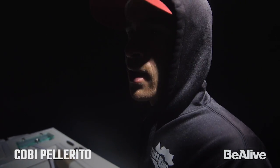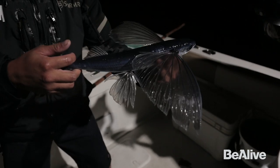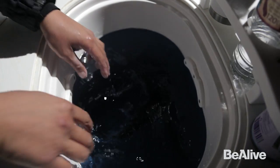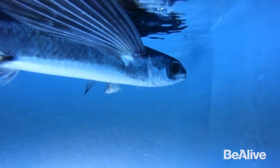Pretty cool. It's about 1 o'clock in the morning. We're cruising the island. We got our lights out, and the flying fish are cruising around. We got some seals in hot pursuit of them and us. We've got 3 in the boat so far. The weapon of choice is a giant butterfly net. That's the best way to describe it. But yeah, it's fun.